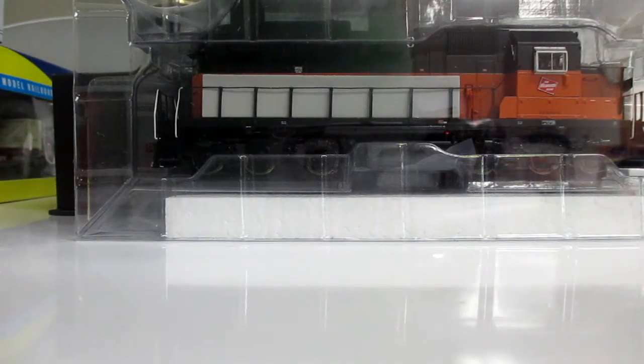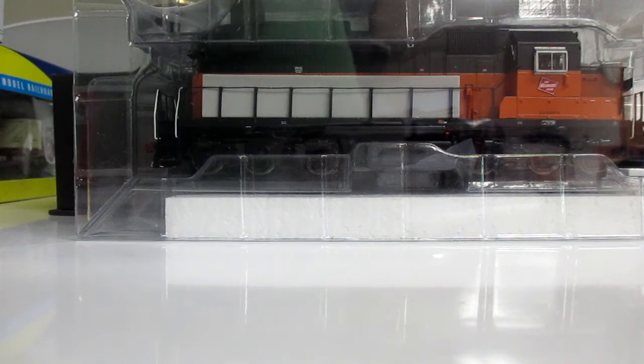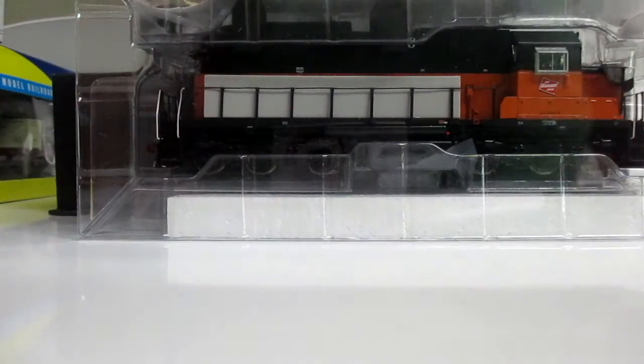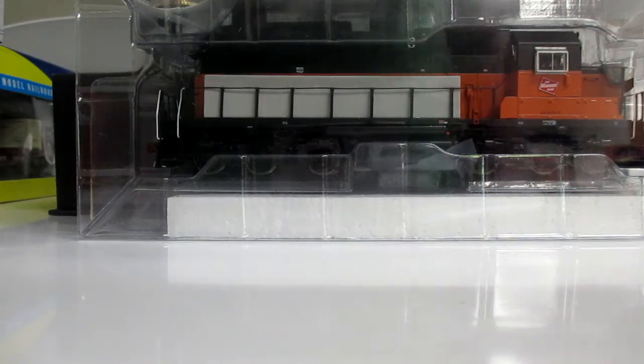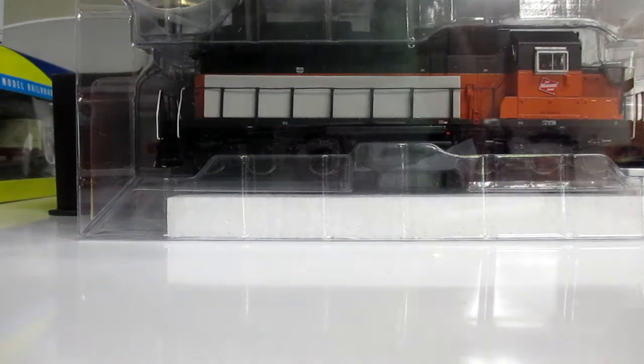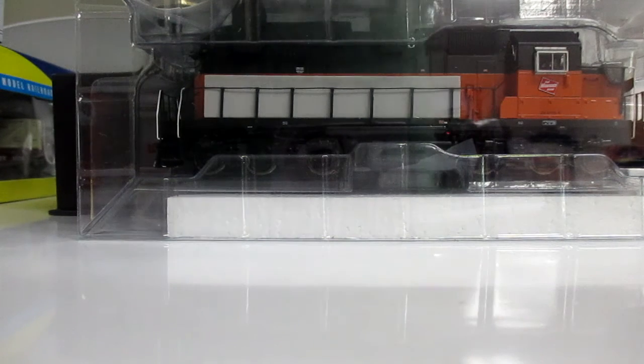Because I have a Dash 8, I have GP38s, I have an SD40X, I have steam engines, I have one electric, an E33, and I have just about every Alco RS under the sun that I want. But it's things like this that make me happy to be a model railroader. It's engines like this. It's engines like the CF7. It's freight cars like what you've seen that make the hobby worth it all.